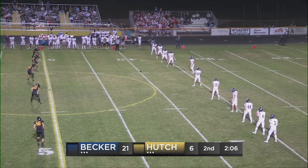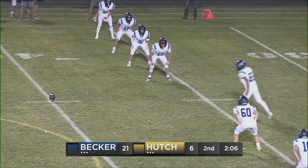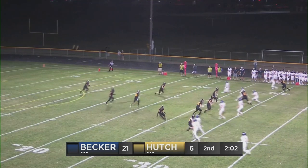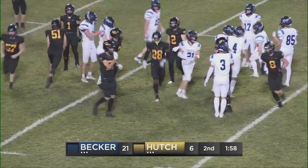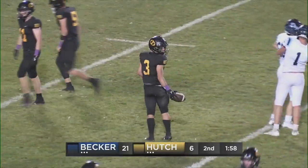Norberg will kick it away. And an end-over-end kick, and they're going to let this one bounce. Croat will pick it up inside the 10, trying to get to the middle of the field and out across the 30. He's tripped up. Kickoff is taken by number 3, Eli Troet, at the 30-yard line.